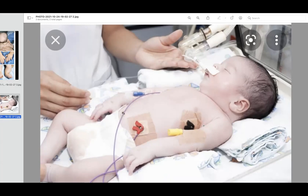And next, what do you want to do? If this is diagnosed as a duct-dependent lesion, I want to start prostaglandin and refer him to the cardiologist and the tertiary center if urgent surgery is needed. What are the surgical options?